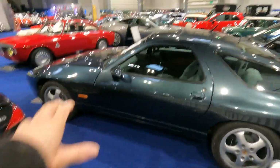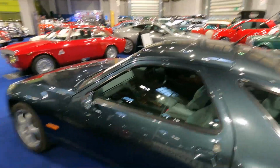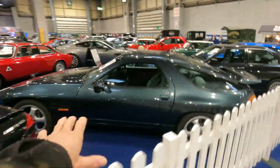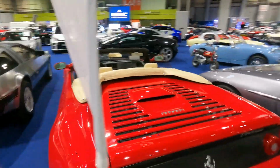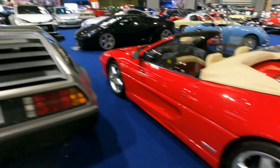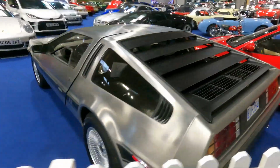Technically the one to have, well, that's an automatic, it would be better if it was a manual, but I much prefer the S1 and S2. Another 928 S4. The smooth lights on the back of these and the way they smooth the front, just not my thing. Nice Ferrari. There we go.